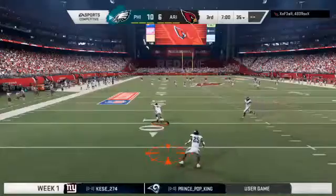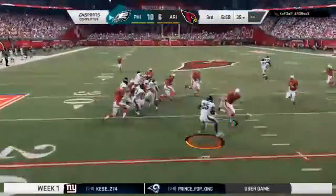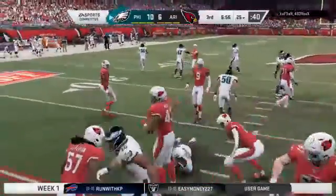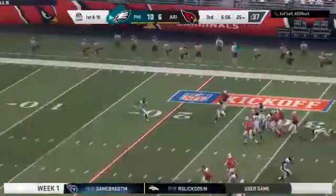We'll see if Week 1 fatigue becomes any kind of a factor as we are back underway in the second half. And not a bad return here. He gets it out to the 25-yard line. Let's go.